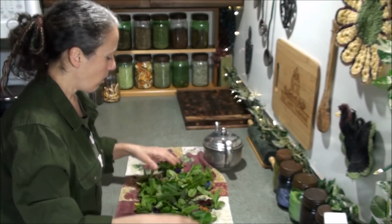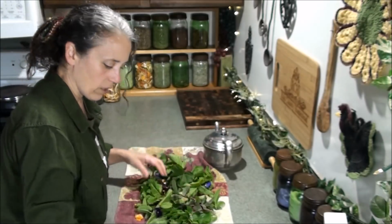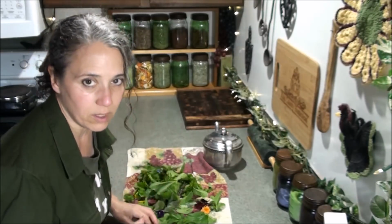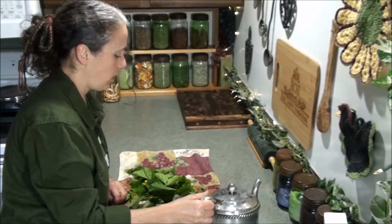Once you get all the stuff, also look through there. There's a little chunk of something there that I didn't want in there. You'll get pieces of grass or whatever. Most of that stuff is not going to hurt you, but you may not want it in your tea.